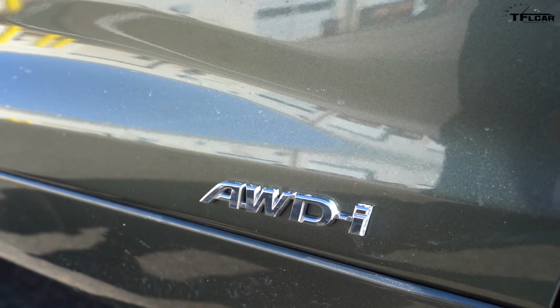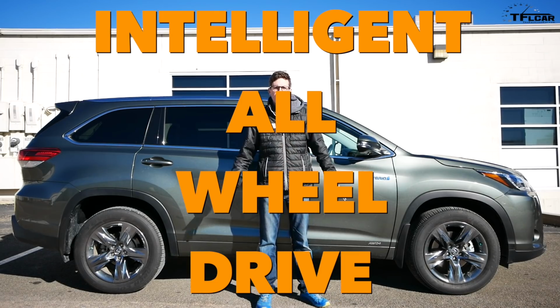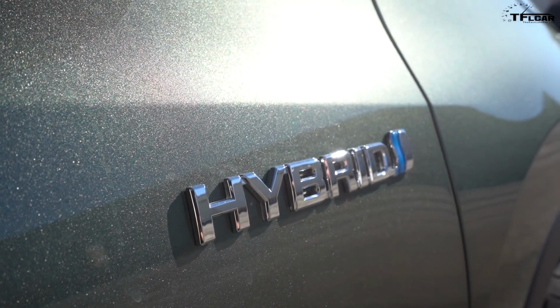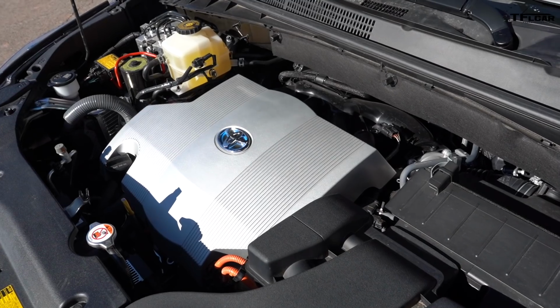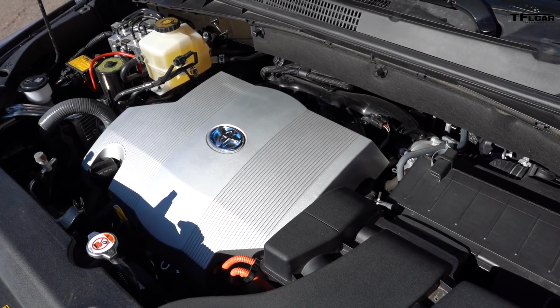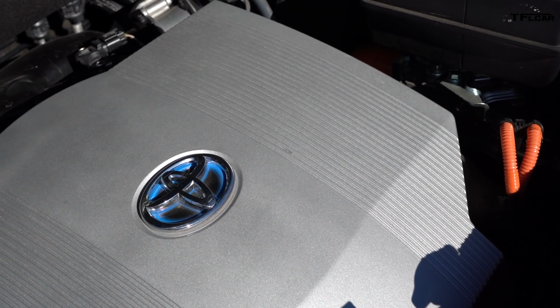Four little letters down here, AWD, stands for Intelligent All-Wheel Drive in Toyota hybrid speak. And this Highlander hybrid actually uses a pretty technically advanced all-wheel drive system. Here's how it works. Up front, you'll find a 3.5 liter V6, dual overhead cam, 24 valves, that develops 231 horsepower and 215 pound-feet of torque. That's mated to a CVT transmission driving the front wheels.